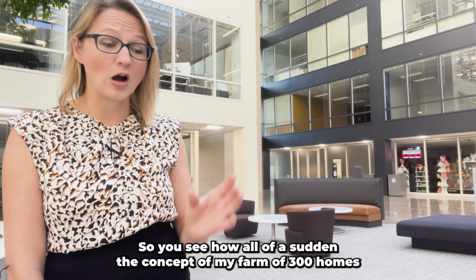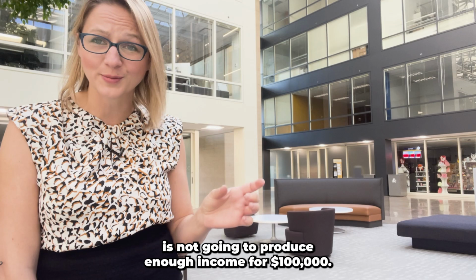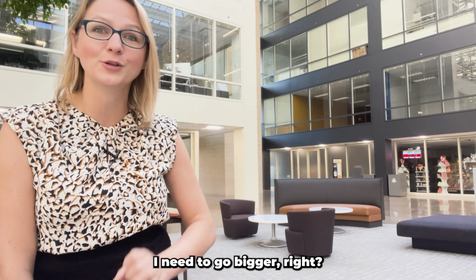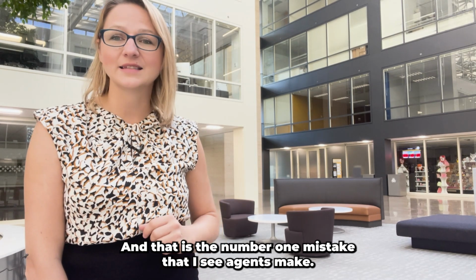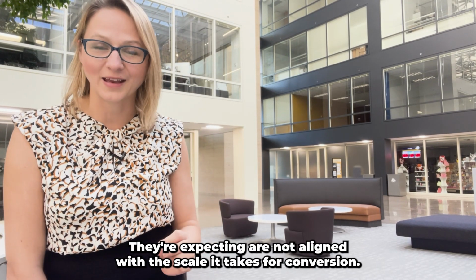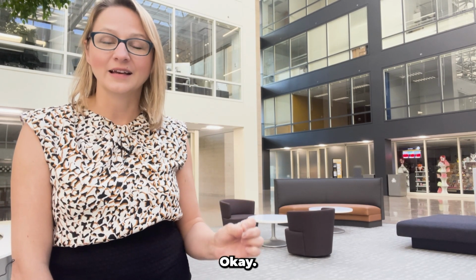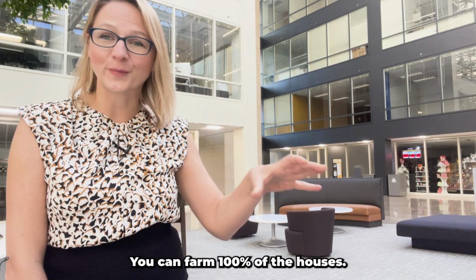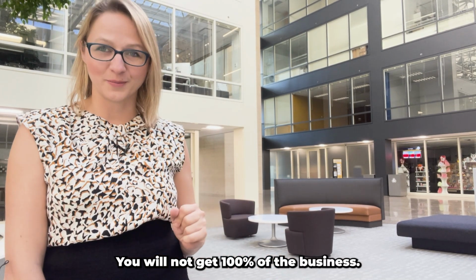So you see how all of a sudden the concept of my farm of 300 homes is not going to produce enough income for $100,000. I need to go bigger, right? And that is the number one mistake that I see agents make. Their expectations are not aligned with the scale it takes for conversion, okay? So again, nothing is 100%. You can farm 100% of the houses. You will not get 100% of the business.